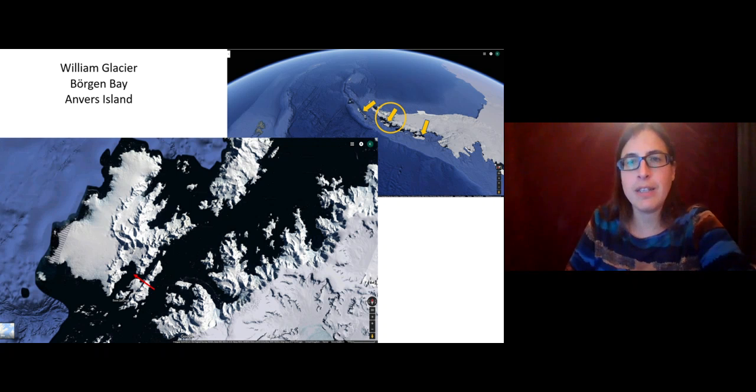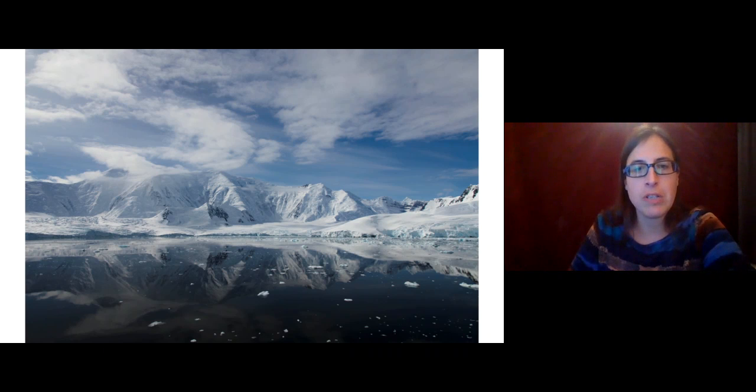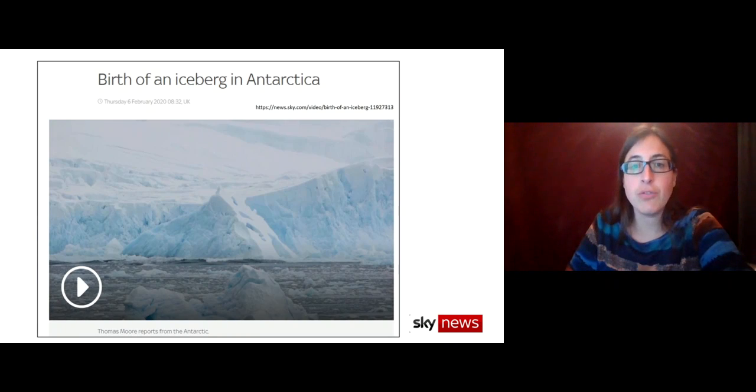We come out into the West Antarctic Peninsula, which is actually not that far away, and I show you from one fjord what we've seen. So this is the William Glacier by Borgum Bay near Anvers Island, which is Antwerp Island, and that looks like that. So when you actually steam into this fjord, again, mesmerizingly beautiful. And please do click on this video or copy this link, because this is what happened there.